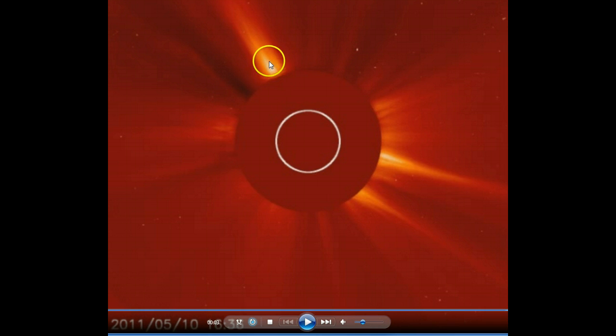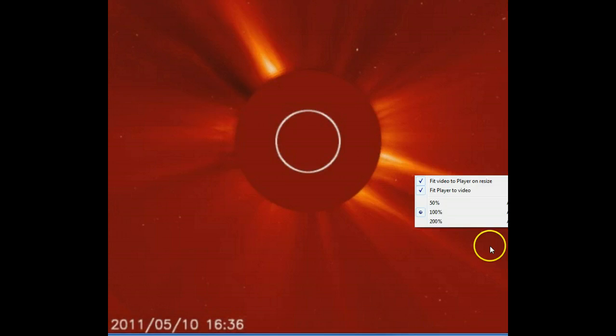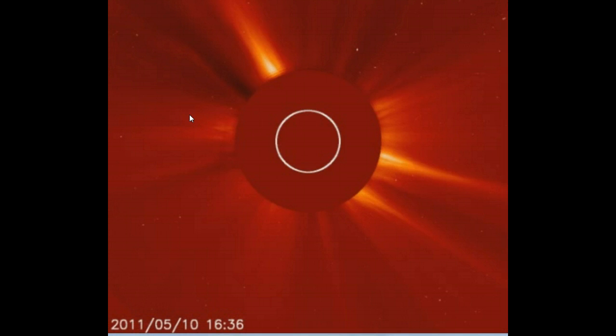Now, you'll remember if you watched my video right before this that there was a huge coronal mass ejection that came out of the northeastern limb of the sun. And you'll be able to see that on this one also. But something that's even more interesting is what I'm going to show you that comes up down here. Keep an eye down there around the time stamp on the sun.